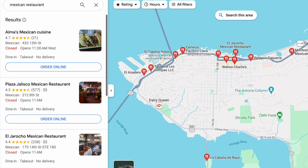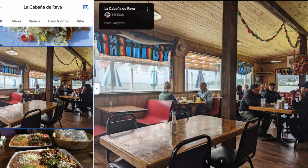Now the band's first gig in the movie was at a Mexican restaurant, so of course I had to track this place down so we can eat there for lunch. In order to track this restaurant down, I just typed in Mexican restaurants in Astoria. There were quite a few places, so I had to click on every single one and pull up shots of the interior. Eventually I stumbled upon this restaurant where someone posted a picture of the interior and immediately recognized the colorful drapes and the red seats.